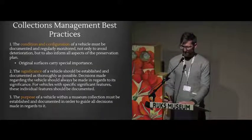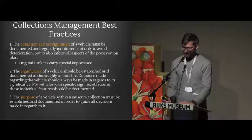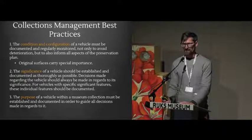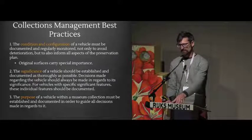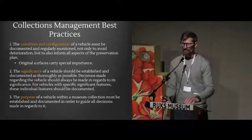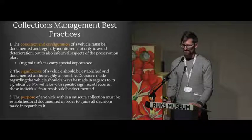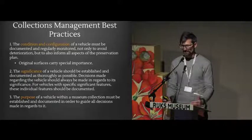Now, to give you a brief overview, the basis of my toolkit can be summed up as the need for creating a comprehensive and specific preservation plan for each vehicle in a collection. And this preservation plan must be built off of three interrelated strands of crucial information. Number one is an initial comprehensive assessment of the physical condition and configuration of the vehicle, with special regard to original surfaces.